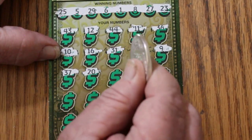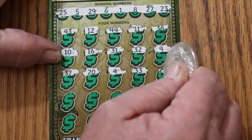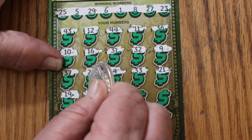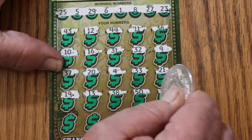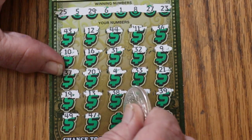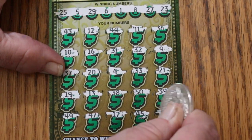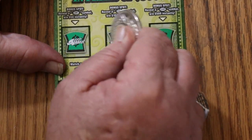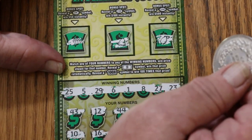37, 20, 4, 33, 21, 19, 13, 38, 50, 39, 49, 47, number 17, 45, and in the corner number 3. So we got nothing there. Check the bonuses. Diamond, a bell, and a lemon or a hand grenade, depending on what you want to call it.